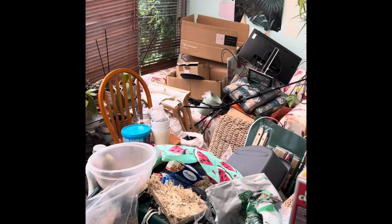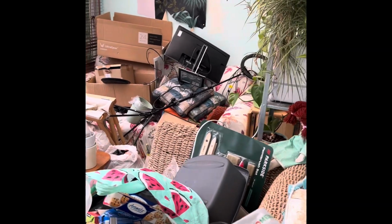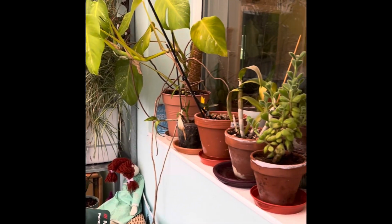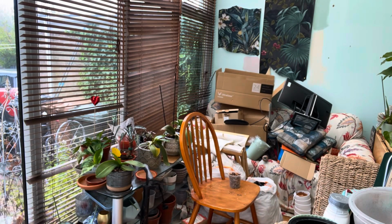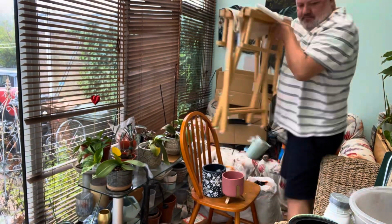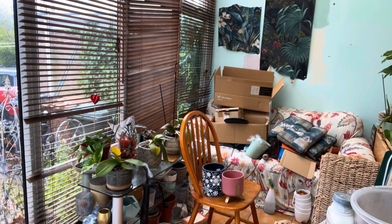But I'm back now with this horrific look at our sun lounge. This is a room at the back of our house that gets all the sun and it's been used for, well, as you see here, a bit of a dumping ground really. When the sons come back from university, all their stuff just gets dumped in the sun lounge. All my plants were there. It was my sort of potting area.